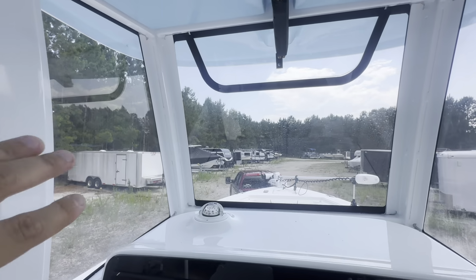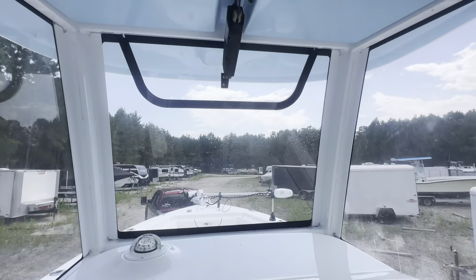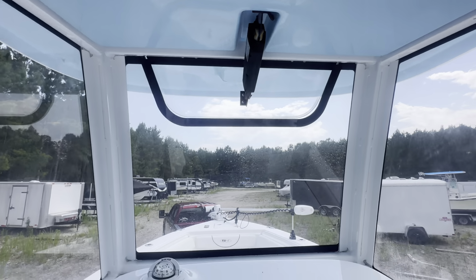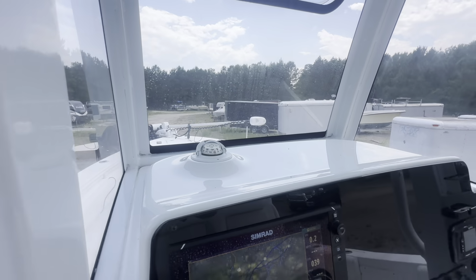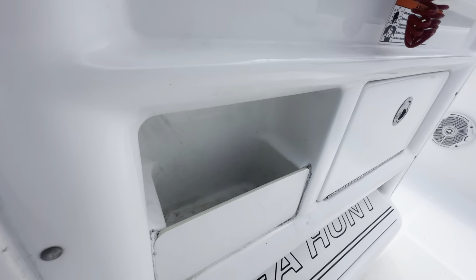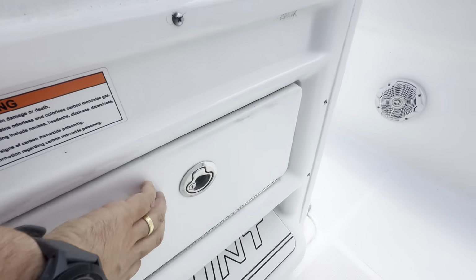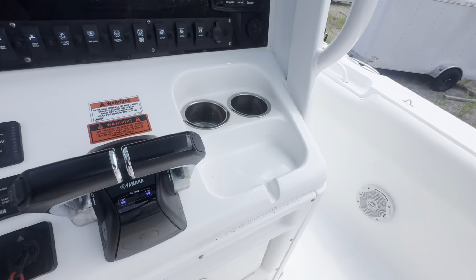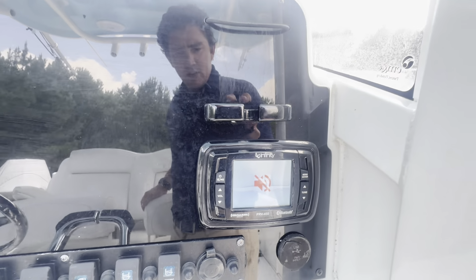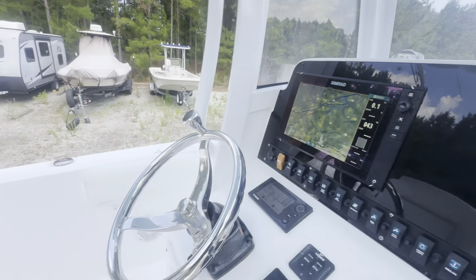Looking forward, you've got full glass windshields, front, left, and right. And if you want a breeze, you can open up the vent up front, give you a little bit more airflow. Got your compass on top. Storage down below in case you wanted to throw any loose items, as well as lockable storage in the glove box down there. Cup holders. You've got your Infinity stereo system, as well as an elastic phone holder. Keep your phone right where you want it.